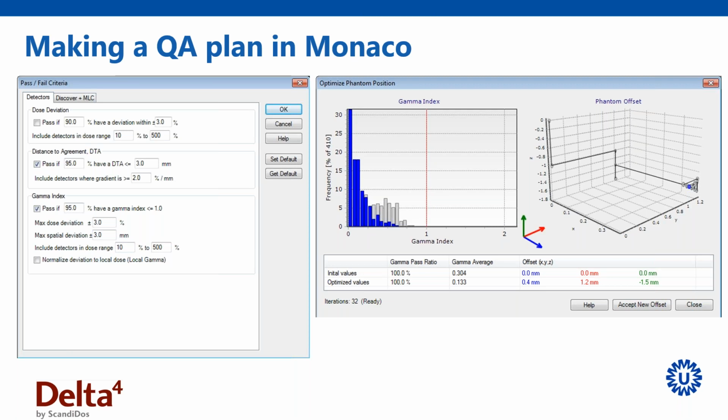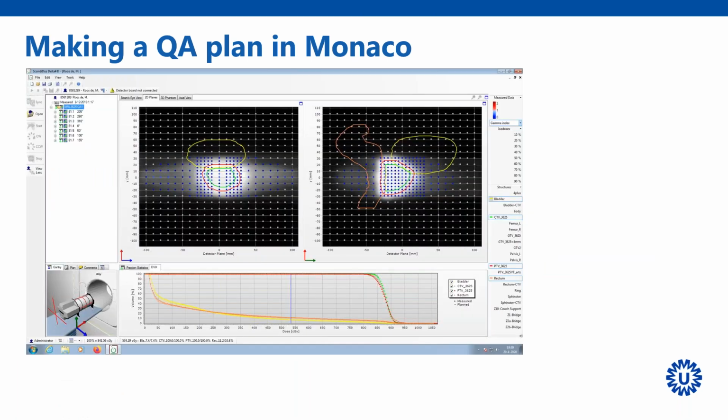And there is an optimized phantom position included in the software. So if you would place your phantom not in the right position, you can correct for that with the optimized phantom position.